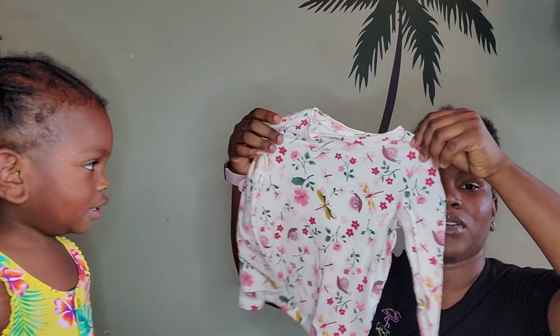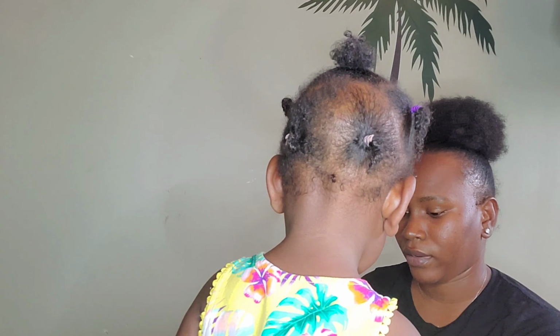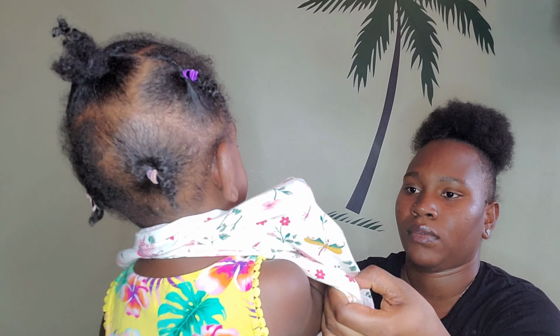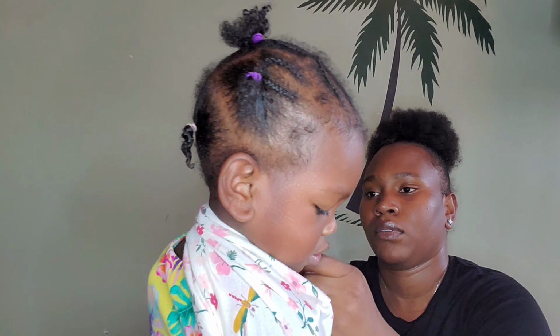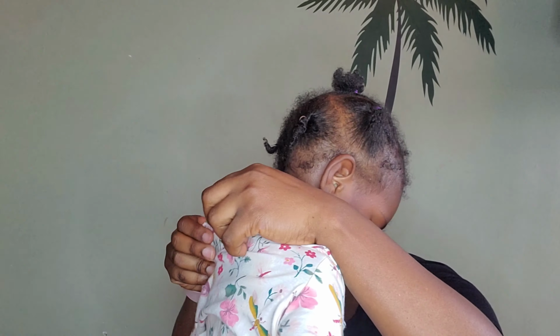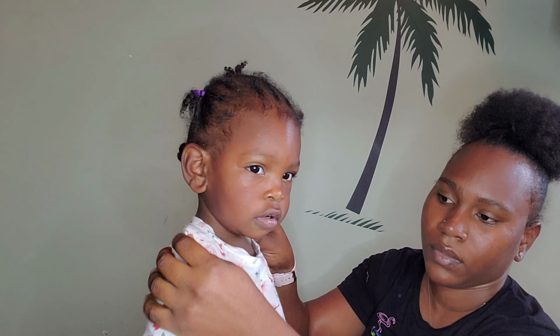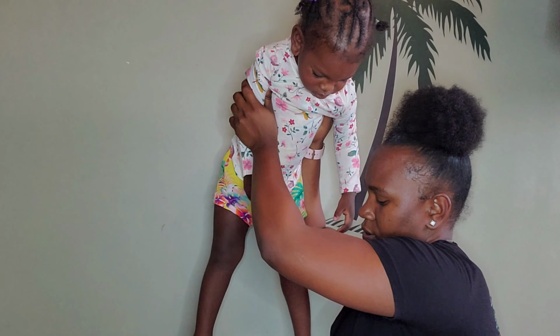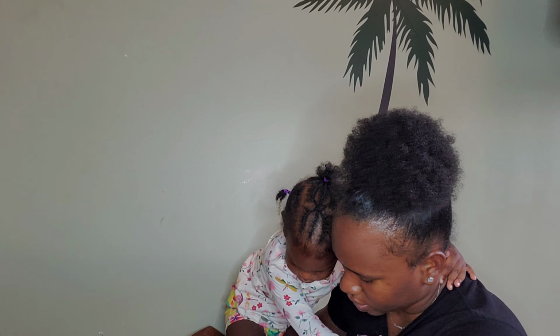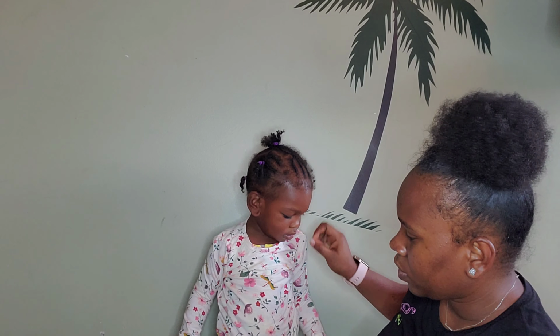This top looks perfect for fall. Come, let's try it on. Put your hand in. I already washed these, and this is a size 2T. I didn't take off the tag. Yeah, this is perfect for fall. Stand right here. Okay, stand on my leg. Look, they have to see how it stretches. Oh, you want to sit? Okay, she wants to sit. This is perfect for the fall. I love it.